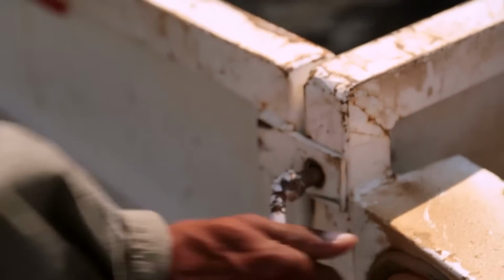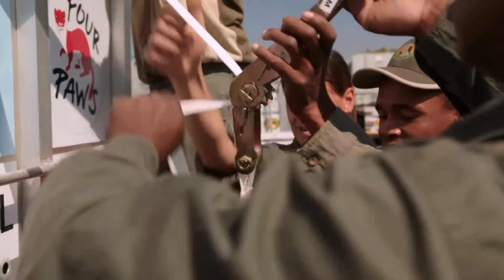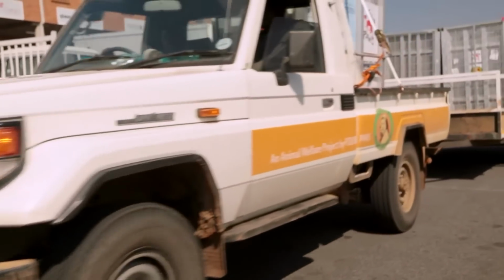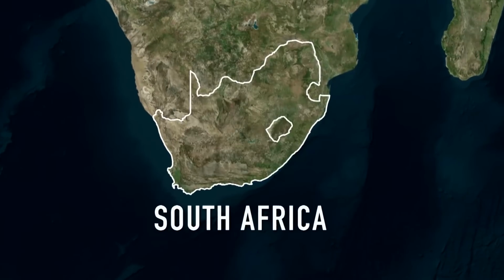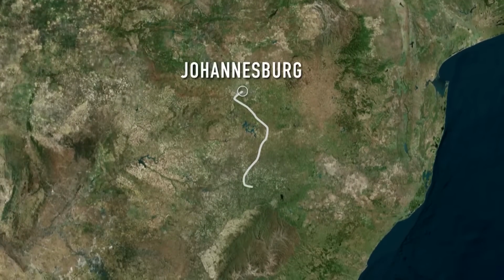It's supposed to take us about 4 hours? We're going to have to stop to check on the animals. We have to get fuel for the vehicle. The animals are really stressed. We really want to get them on the road. Finally, the convoy sets off. The 4-hour road trip will take them just under 300 kilometers south through the African countryside to the Free State.